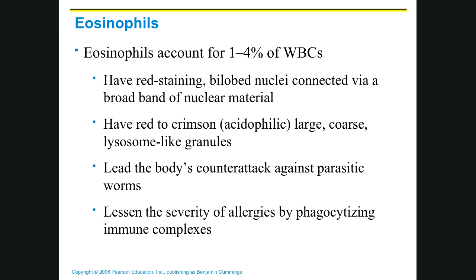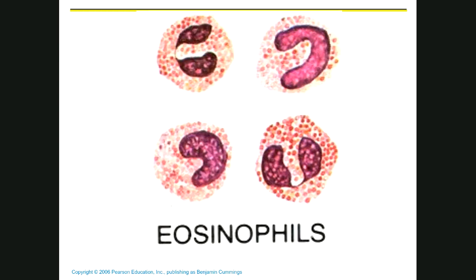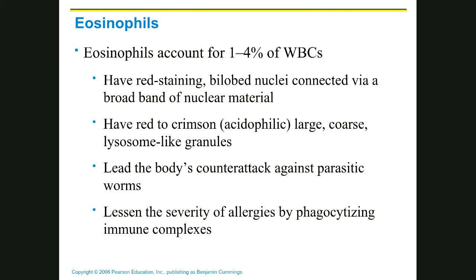Okay, let's look at eosinophils. So remember, eosinophils love eosin. So they absorb the eosin like crazy. And so when you look at them, you see these bright red, big granules. And so when we look at them, there's the granules. And what they do is they use these granules to kill things. What they kill is not bacteria. What they kill are parasites.